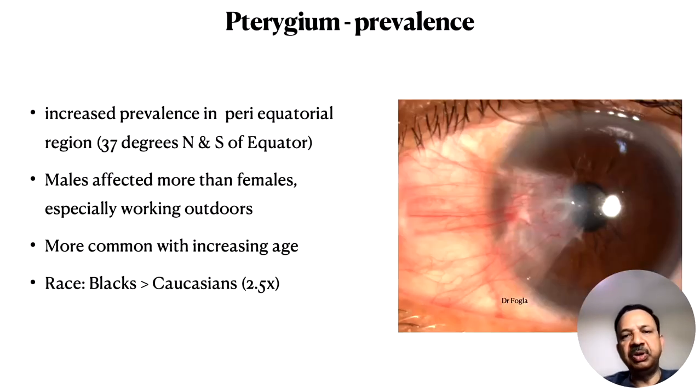There is an increased prevalence around the geographic equatorial belt, possibly due to increased UV exposure, with a slight preponderance in males who work outdoors. It's more common with increasing age, and it has been noted that colored skin has a 2.5 times risk of developing pterygium.